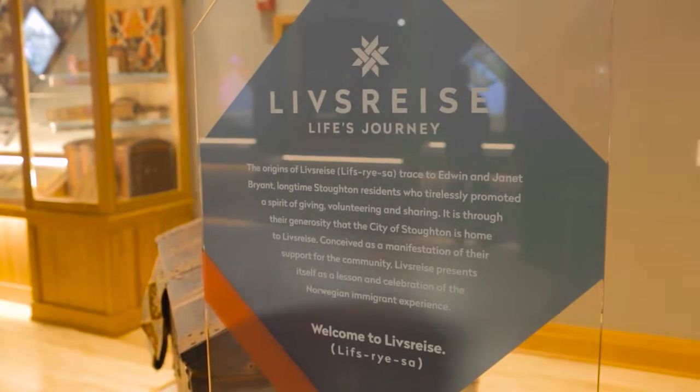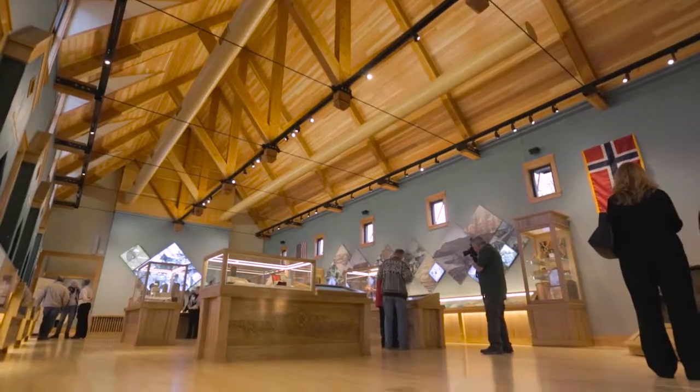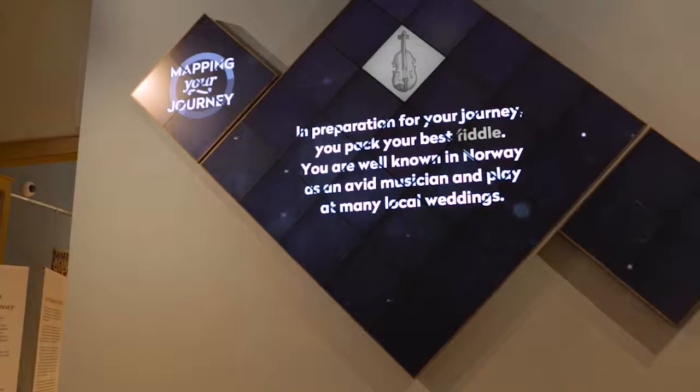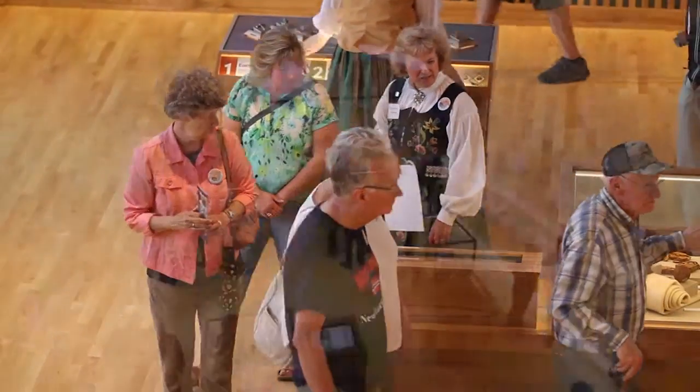Everything in this building supports the mission of the Bryant Foundation and the mission of Livsreise, which is to tell the story of the Norwegian immigrant experience in this part of the world. The architecture supports it, the storytelling supports it, the exhibitry supports it, the staff supports it, and most importantly, the community where it lives supports it.